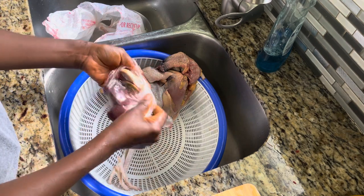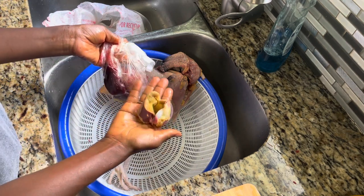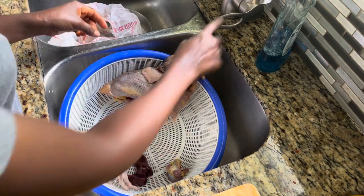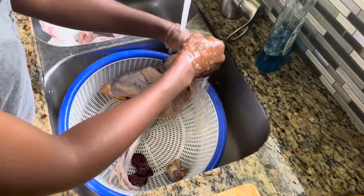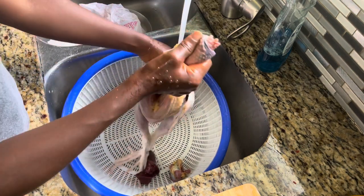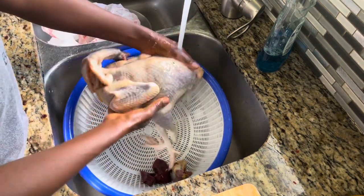They did give me the gizzard and the liver as well. Like I said, I'll make katty katty with the guinea fowl and see how it goes. Quite small.